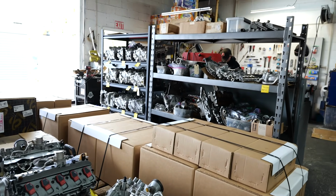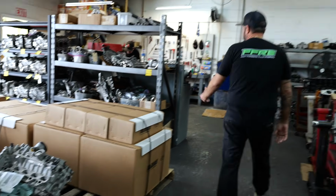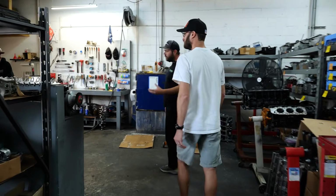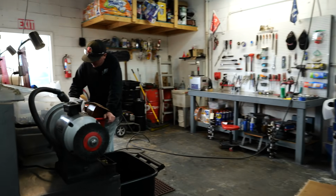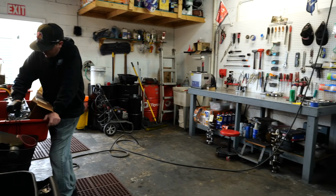This is some more V10 stuff over here. This is our teardown area. Dick runs our teardown department. Everything we do is by hand here. No abrasives. We don't use any kind of abrasives. So it's a little bit more labor intensive, but we don't induce any kind of foreign materials.